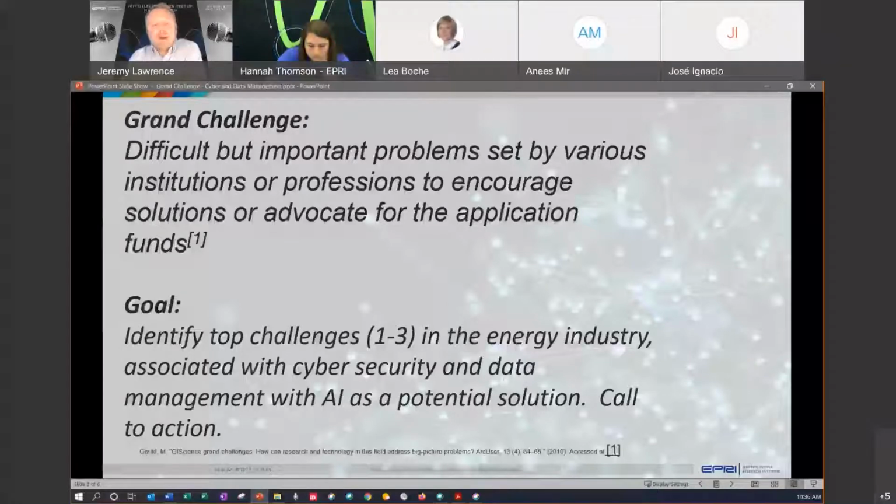So what we're trying to do with that in mind is identify the top 1 to 3 challenges in the energy industry associated with cybersecurity and also data management where artificial intelligence could be a potential solution. We talked a lot about this on Tuesday, but what I'm hoping to get out of this is a call to action going forward. What are those top 2 to 3 challenges? What can we do going forward? And if there's anybody interested in collaborating going forward, let's identify that also.